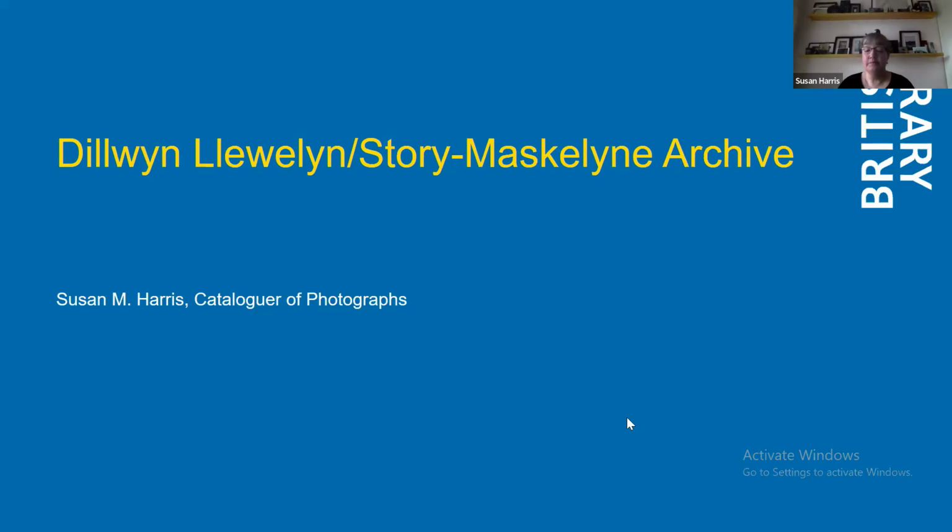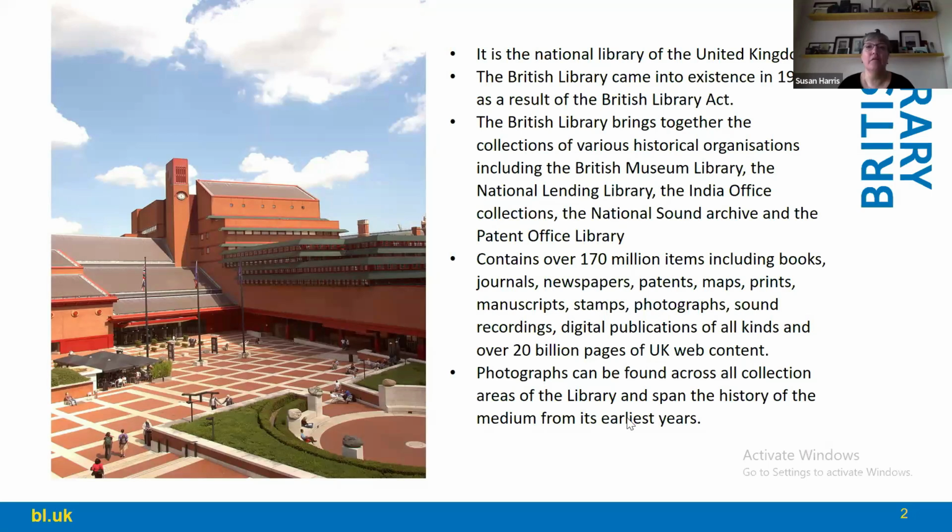The British Library is the National Library of the United Kingdom. It came into existence in 1973 as the result of the British Library Act. The British Library brings together the collections of various historical organisations, including the British Museum Library, the National Lending Library, the Indian Office Collections, the National Sounds Archives, and the Patent Office Library. It contains over 170 million items, including books, journals, newspapers, patents, maps, prints, manuscripts, stamps, photographs, sound recordings, digital publications of all kinds, and over 1 billion pages of UK web content.